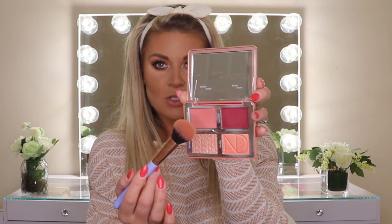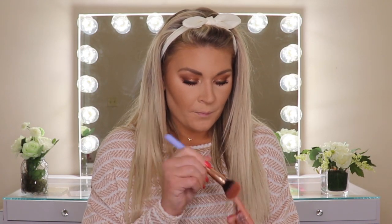So for blush, I'm going to go in with one of my new favorites. It's the Natasha Denona Bloom palette. Last time I used this, I started with the deep shade. So I'm going to go in with the lighter shade and see how that does.